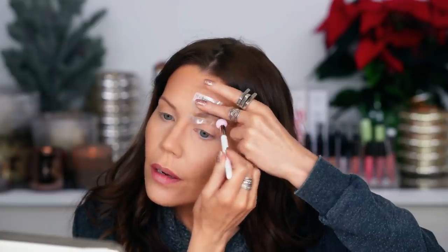This is really awkward. Stamp, stamp, stamp. How do people do this is what I wanna know. Do I just have a weird shaped face? I really wanted that to work. It's kind of ruined my makeup. I'm taking some of the pomade and just kind of, well, okay.